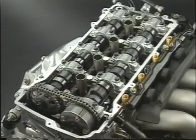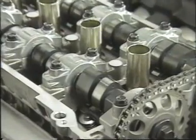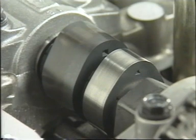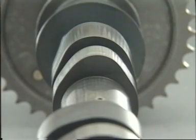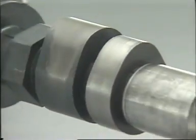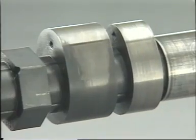Now, let's observe how the amount of valve lift is changed by the VVTLI system. Two types of cams, one for low to medium speed and the other for the high speed range, are placed next to each other on the camshaft of the VVTLI system. The high-speed cam is made a size larger than the low and medium-speed cam in order to create a greater amount of valve lift and to prolong the length of time the valve remains open.